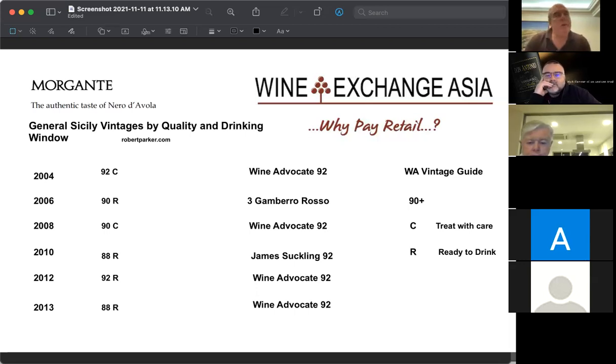For those who don't know, Morgante is world famous for the fact that they deal in no other grape except Nero d'Avola. They don't do anything except Nero d'Avola, and never have. And they actually make a white from Nero d'Avola, and they've started making a rosé from Nero d'Avola, which we've just brought in actually. But the white is a weird thing. What do they call it? Bianco d'Avola? They call it Morgante Bianco. They take it off the skins and just make the Blanc de Noir, basically.